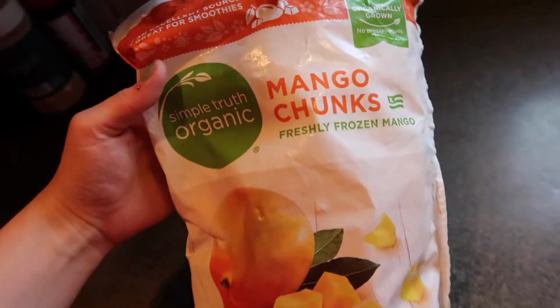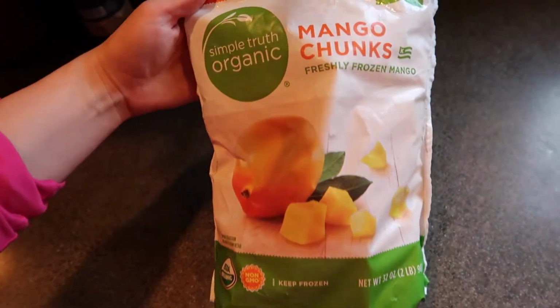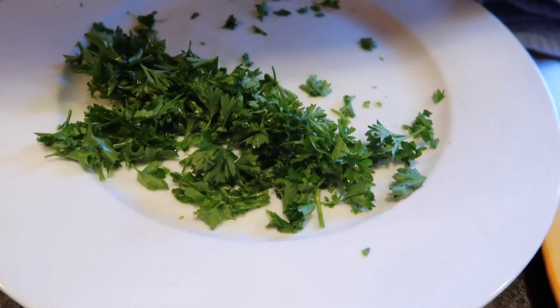Midway through, I had to have some mango chunks. I'm like a weirdo and I love just eating frozen mango.